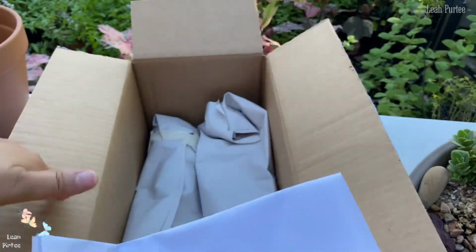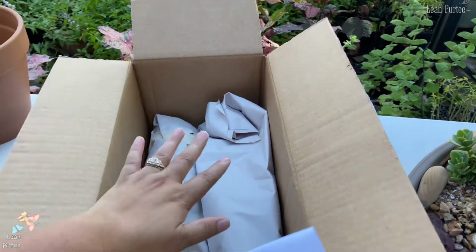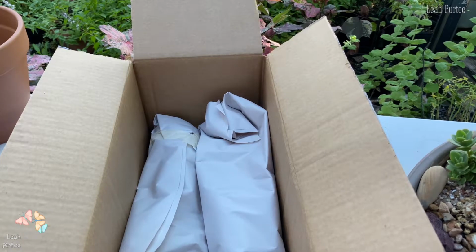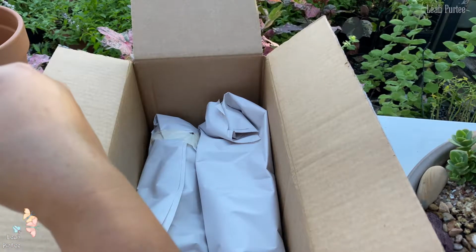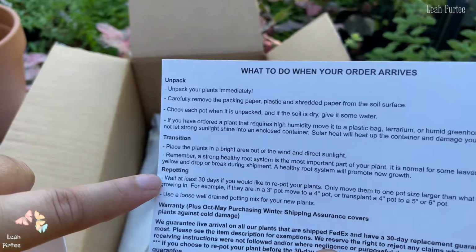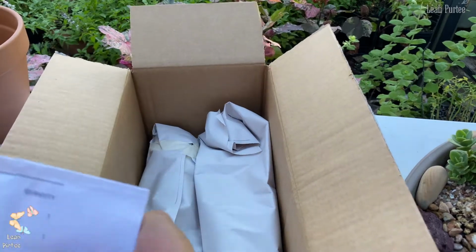As usual, this is my second purchase actually from Steve's Leaves. Last month my husband purchased a begonia, and I paid for this one because I wanted to get something for myself. But wait a moment. Okay, let's see what I got here. They sent me again the what-to-do-when-your-order-arrives sheet, and I've read it. There are some instructions that I did not follow last time, but my begonia is doing well right now. I'm going to show you an update later, but this is what I got here.